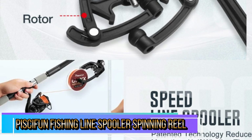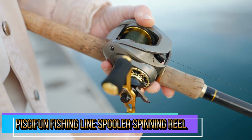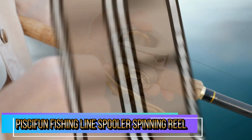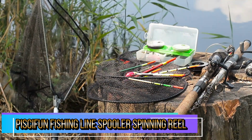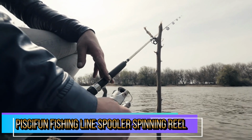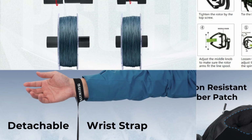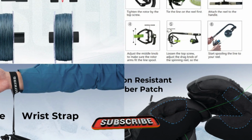The Piscifun spooler is compatible with a wide range of fishing reels, including spinning, bait casting, and conventional reels. This makes it a versatile addition to your fishing toolkit. The Piscifun fishing line winder spooler machine is a fantastic investment for any angler looking to enhance their fishing experience. Its user-friendly design, smooth operation, and sturdy build make it a reliable tool for spooling line efficiently. Whether you're a seasoned pro or a weekend warrior, this spooler will save you time and effort, allowing you to focus on what you love most: fishing.